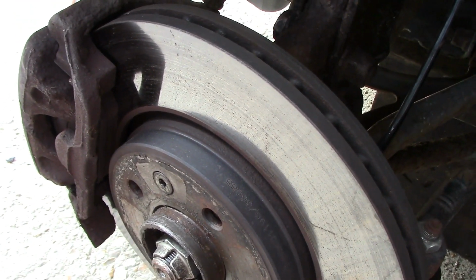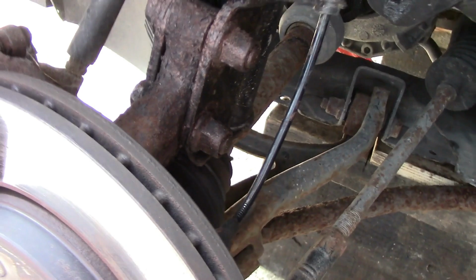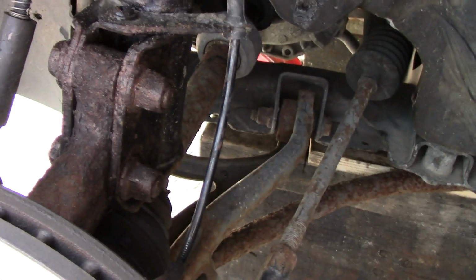If it doesn't, and it turns out to be the differential, then as far as I'm aware, that's pretty much the end of the car. The differential is going to be at least £1,000 as far as I can see. So, like I said, take it all apart, let's do the wheel bearing, let's do the drive shaft. If it fixes it, great.